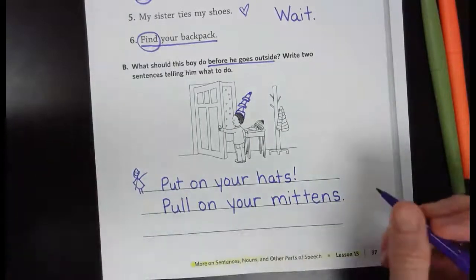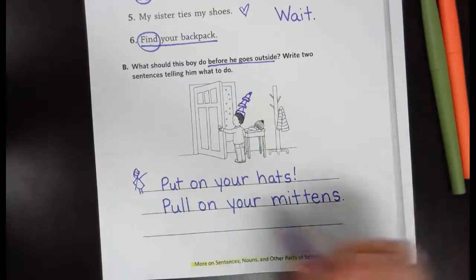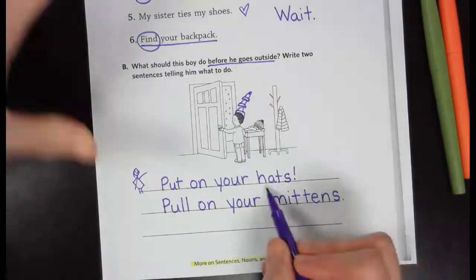Anyway, sometimes they're not as bossy. Sometimes they're just directions for doing things. And that's what my pull on your mittens is. It's friendlier. But to put on your hats, I mean, obviously, if you got to wear more than one hat, that's a pretty exciting deal.